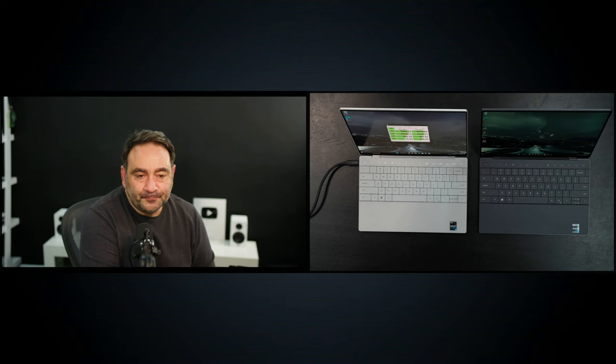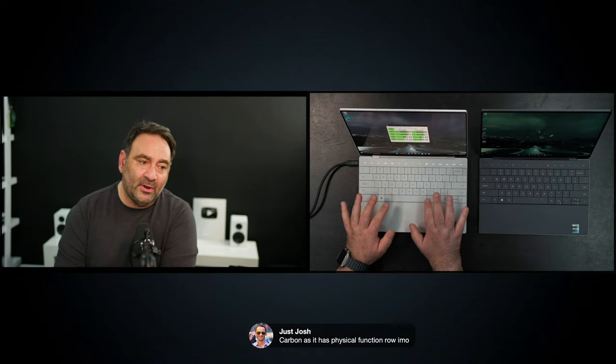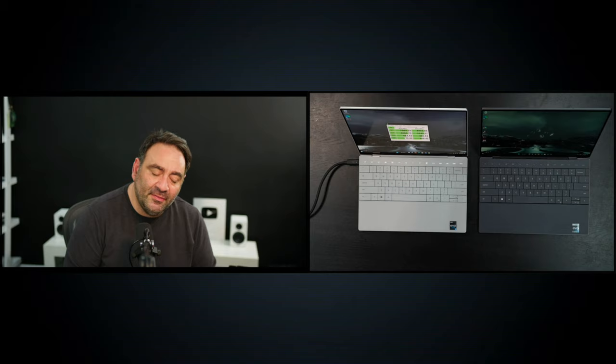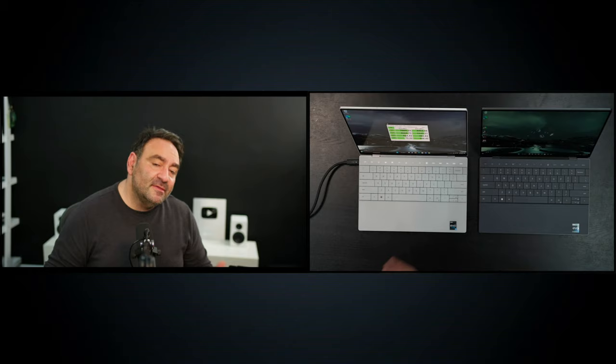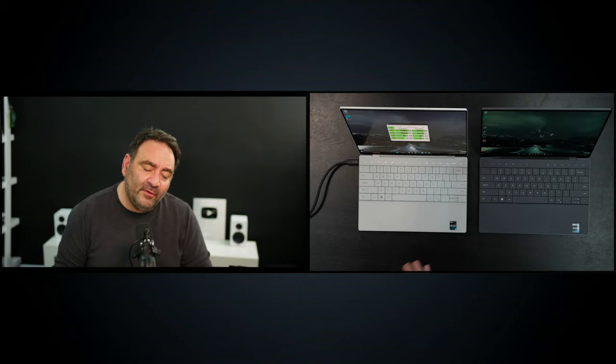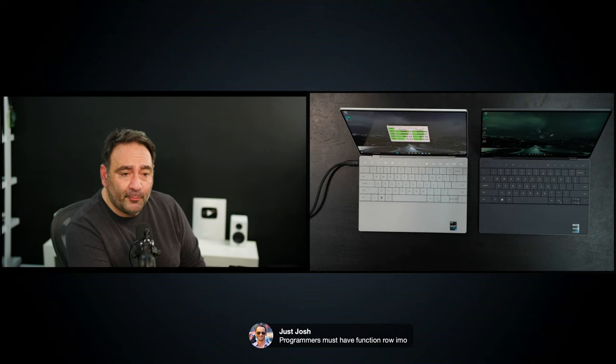The Carbon also has the physical function row. Yes. So on the Carbon, you get that physical function row. One of the biggest surprises on this is the keyboard. I actually like the keyboard. But as far as the keyboard on the X1 Carbon Gen 10, hopefully we'll get Gen 11 soon, it's good. Some people have criticized it for not being as good as it was in the past. I think it still has about 1.5 millimeters of key travel. I don't remember if it went down to 1.2. But either way, it's still one of the best keyboards out there. Programmers must have the function row. Yeah, if you're a programmer, absolutely.